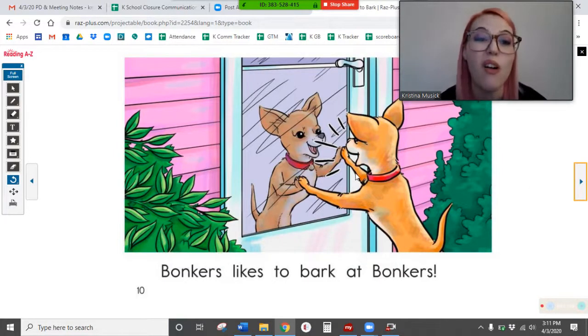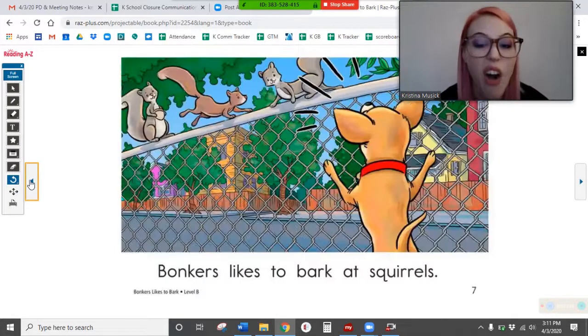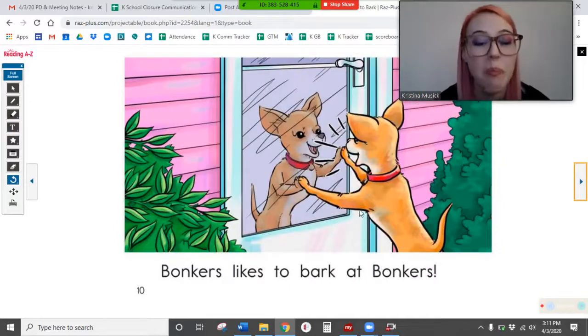So if we think about our whole story, and we can even go backwards in the book, Bonkers was barking at all the things that he saw. So if I go back to the last page, Bonkers sees himself as a reflection in the door. So he can see himself. So he barks at himself because he barks at all the things that he sees. And so if he sees himself, he's going to bark at himself. Silly Bonkers.